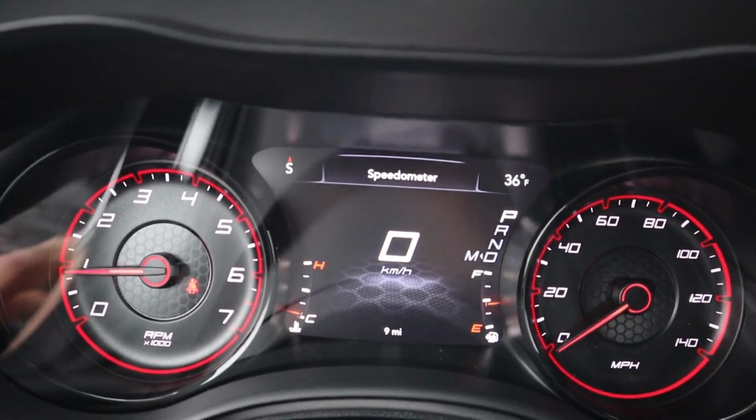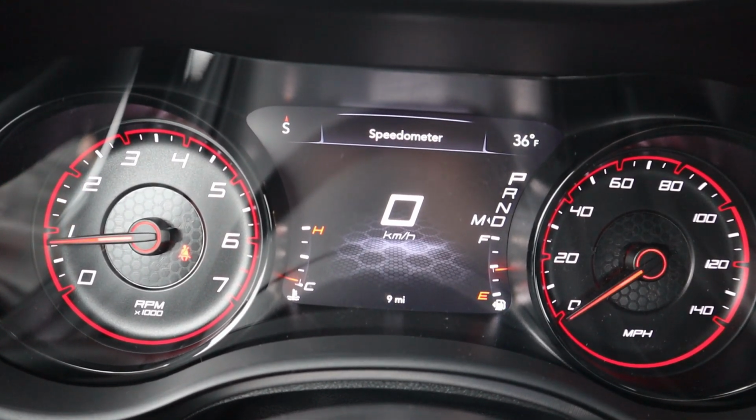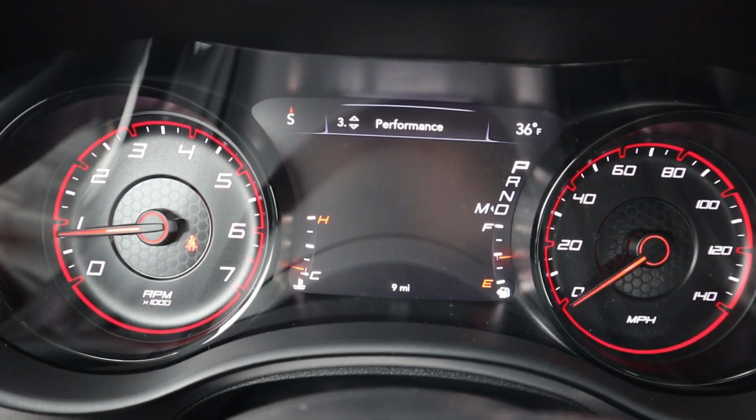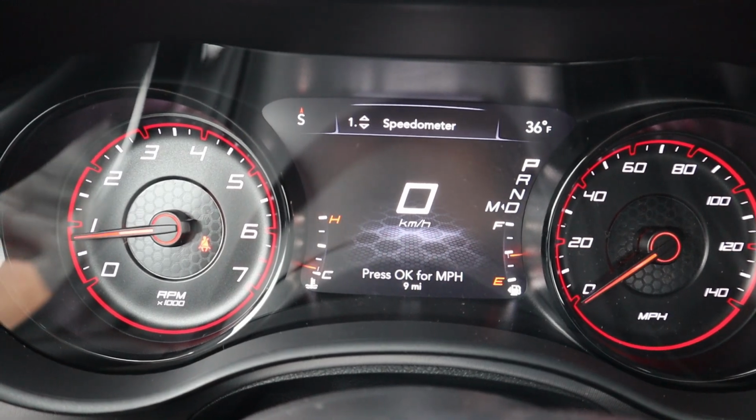And then popping here into the center, you've got the center stack with the RPMs in red. And then the speed is also in red, which I think is pretty cool. And then you got the little center stack, which you can scroll through a couple different menus on the car. I like the little performance thing. Nothing too crazy. You guys have seen this in a bunch of Dodges.